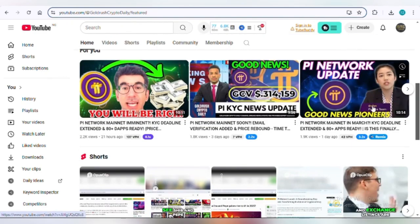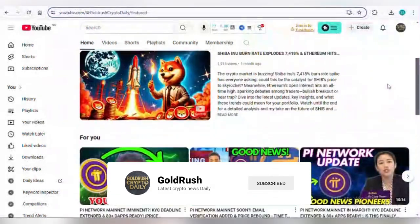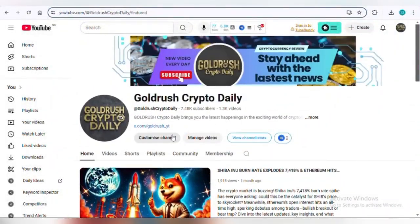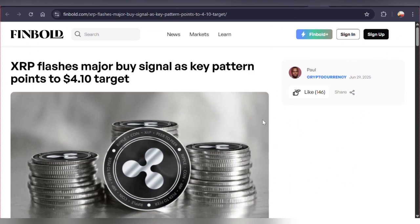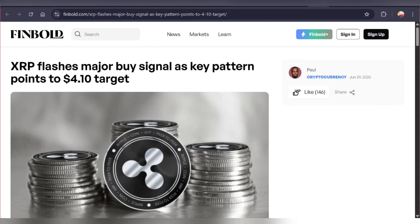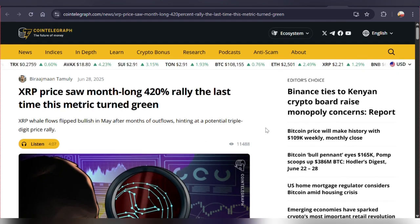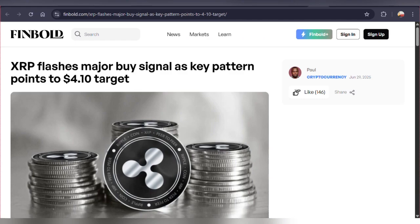Today, we've got two absolutely game-changing articles that are showing us exactly why XRP is positioning itself for the breakout of a lifetime. We're talking whale accumulation at all-time highs, technical patterns that are pointing to massive upside, and the same signals that predicted the last monster rally. This is going to be high energy, so let's jump right into it.